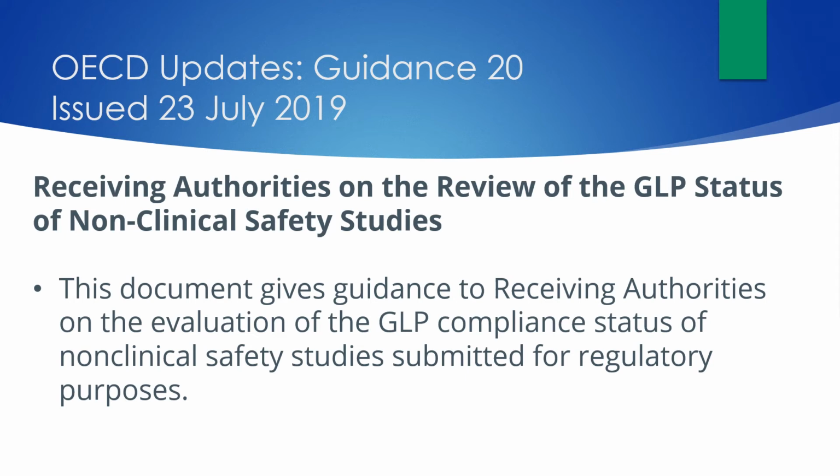The implementation of this guidance is the responsibility of the receiving authority and may depend on, for example, requirements regarding the reporting format of the submitted data. The verification of the GLP status is applicable to non-clinical safety data that, according to national legislation, must be generated in accordance with principles of GLP and originate in a test facility that is subjected to compliance monitoring of its national GLP-MA.